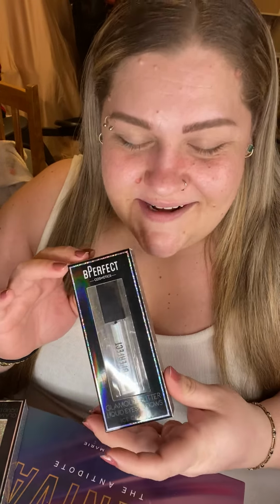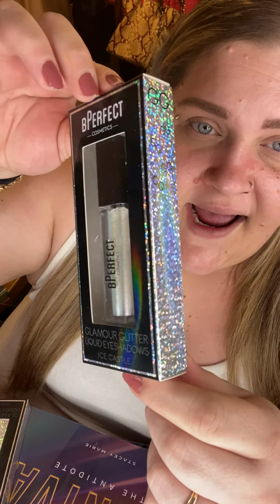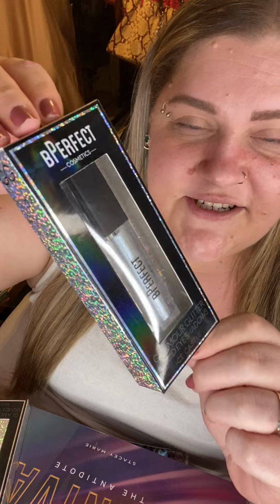So the first things I want to talk about, I'm going to talk about the little things first, and then we'll get into the palettes. I ordered two of the BPerfect liquid eyeshadows. These are both from the Duochrome glitter line collection. I am so excited. This one is in the shade Ice Castle. And here is what the packaging looks like. It is so pretty. It's beautifully holographic. It's nice and sturdy. You can tell it's made out of a thick cardstock, so it just feels more high end than drugstore packaging.